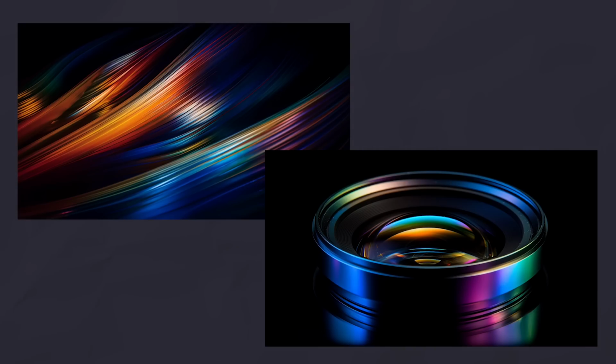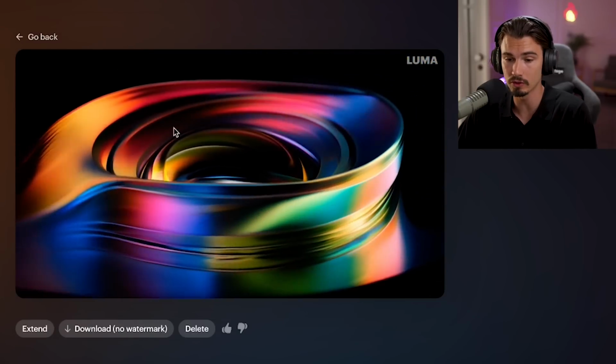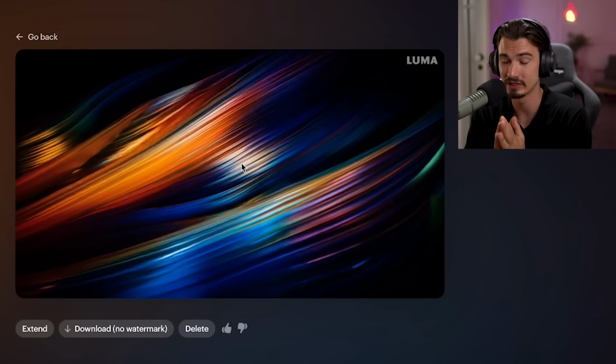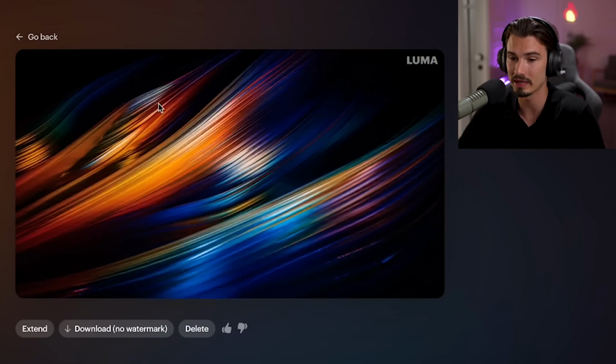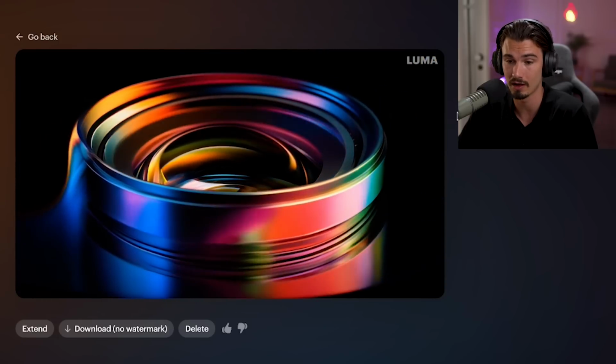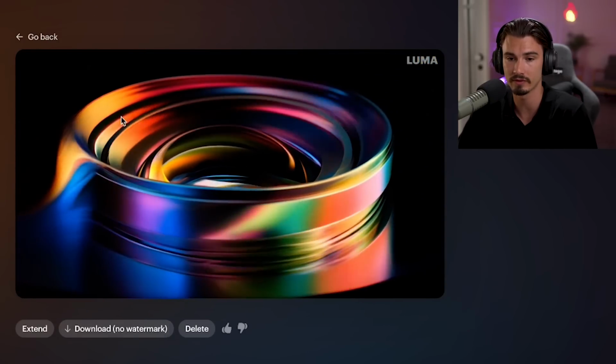So you can see the beginning and the end frame here. The end frame is this lens, this colorful lens, and the beginning frame is just this abstract wavy image. And look at how they transform. This is so smooth. This is beautiful. Let me tell you, doing this manually or with software would take a lot of time to get it this smoothly, and it's just not within reach for most people. This would be quite tricky to pull off at this level of quality. And this just looks great. I can download it with no watermark with the premium plan here.